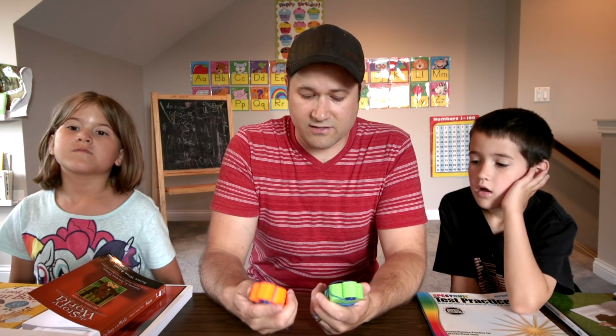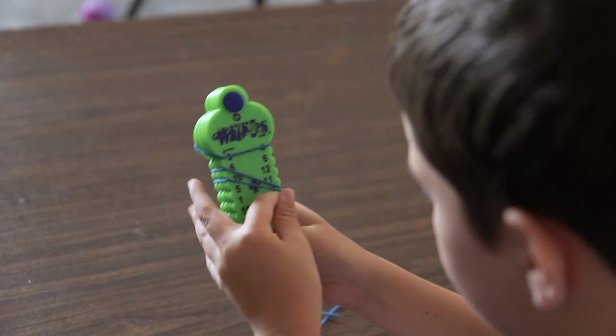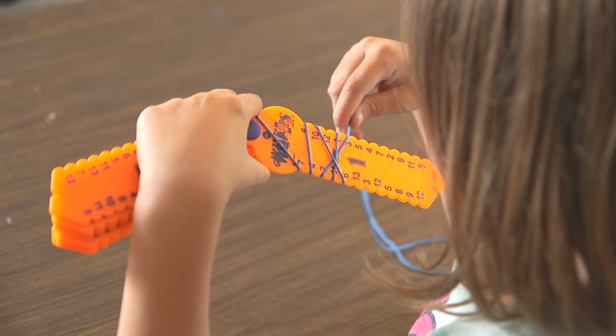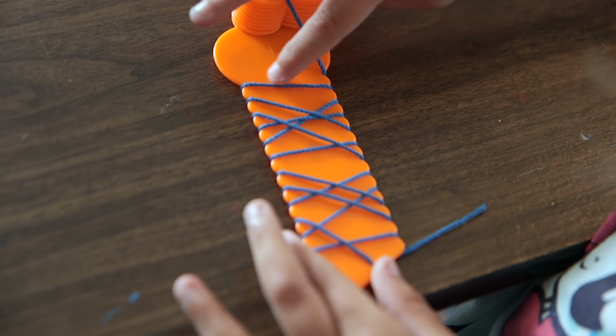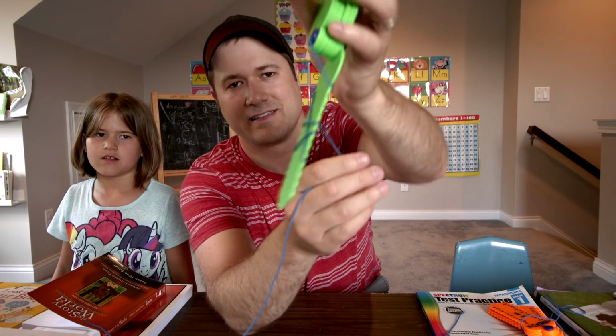For math, the kids also like doing these wrap ups. I like this wrap up. I like the pluses. I like the minuses. So you just match the equation and wrap the string around to make the right equation, and you flip it on the back, and it tells you the pattern of the string is correct if you got the answers right. You line up the numbers. I can't see if I'm doing it correctly, and then you just match it, and then you can look on the back and see if they're right or not.